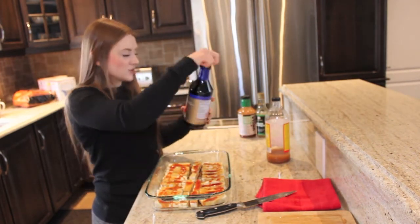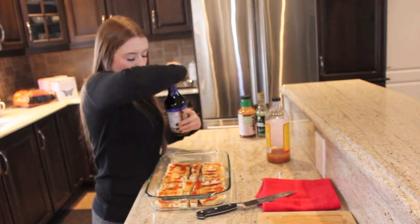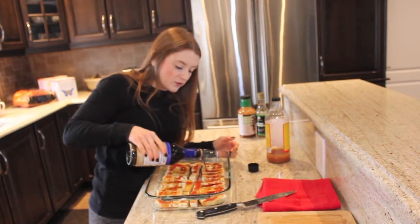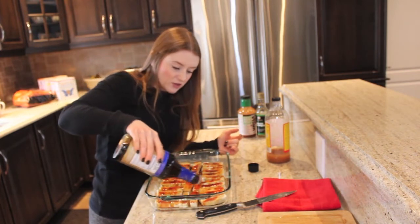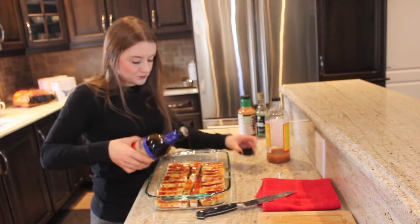And my other soy sauce is emptied out there, so I'm just going to open this new one and top it up a little bit. You want the bottom of your pan to be full of liquid, whatever combination of stuff you're using. So I'm just going to make sure that that's nice and coated.